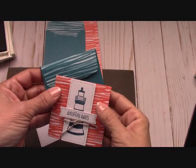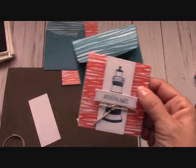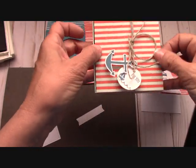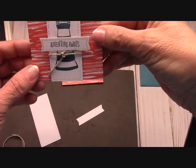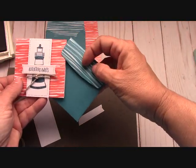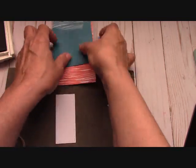Back again with the next one. Okay, here's the next set, and I just love this. I stamped Adventure Awaits. The Stampin' Up video had me stamp the last one that we put on there, which was, ta-da, You're a Lifesaver, but I didn't want to do that twice. So I stamped Adventure Awaits. I love that. Look at these. Isn't that cute? Okay, so this is the next set that we're going to do to go into our box.